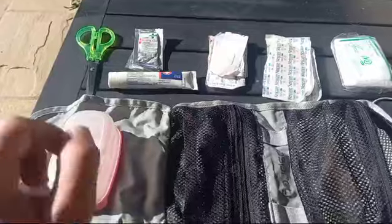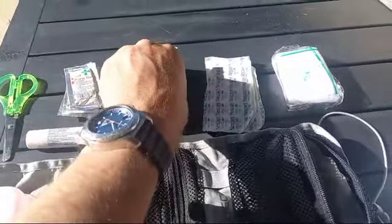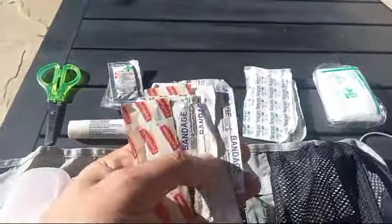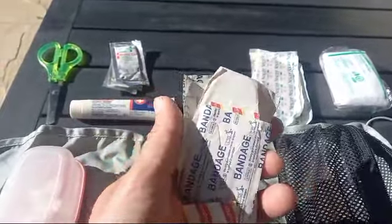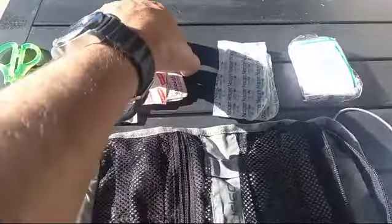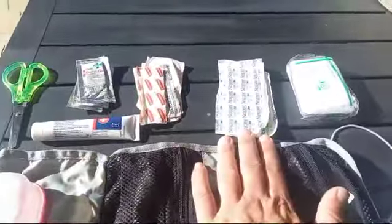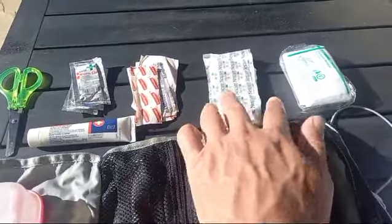Then I have Dermadine or some antiseptic ointment, along with normal plasters. These are a variety of different size plasters and shapes, mainly for blisters, which is the most common thing that I use plasters for or give to other hikers on the trail who are hiking with me. I do go with some bigger plasters in case there's a wound or something that needs a bit more care.